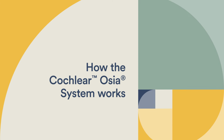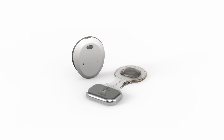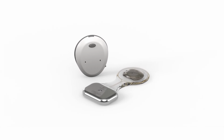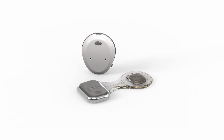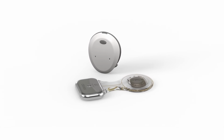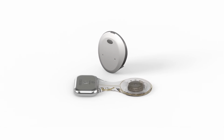How the Cochlear Osia system works. The Osia system uses a proven process called bone conduction to help you experience the sounds around you. Unlike hearing aids, which make sounds louder and push sound through the ear canal, the Osia system bypasses any blocked parts of the ear and sends sound vibrations directly to your inner ear. It's designed to deliver high power and clarity, especially in high frequencies, so it's easier to understand conversation in noise.